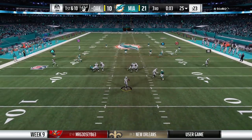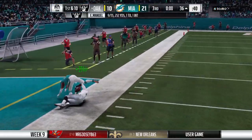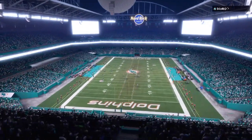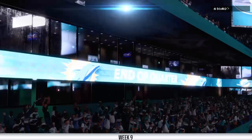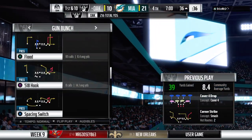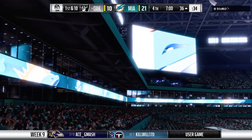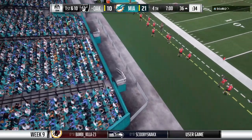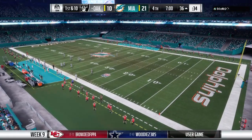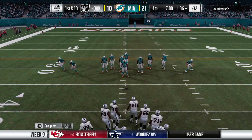We'll see. They'll come out throwing here on first down. He got his man, complete. Back now in Miami. It's Raider football here, but they're on the short side of the scoreboard right now as we begin the fourth. So here we go, 1st and 10 now.